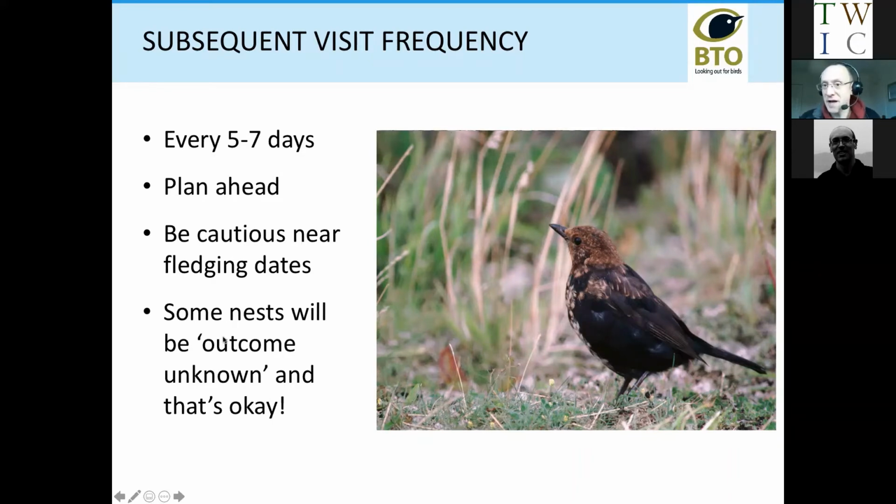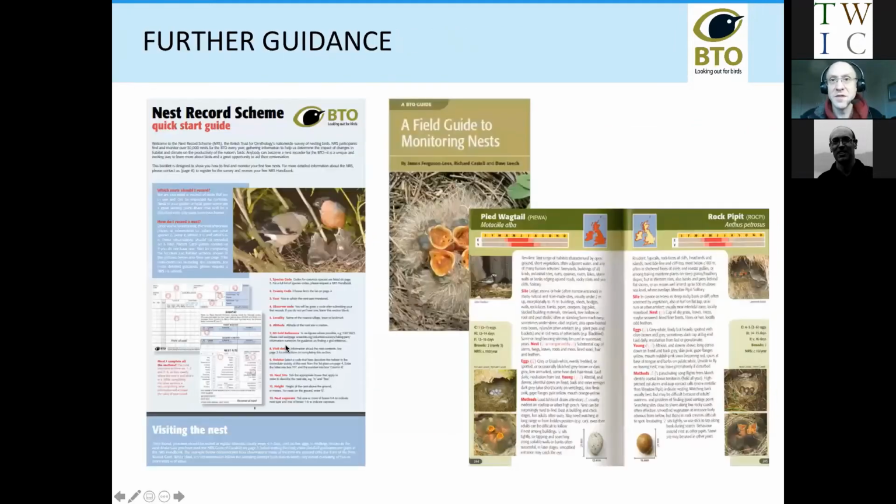So you'll go back around the time you expect them to fledge, but you won't be able to see the young birds anywhere. But equally, the nest doesn't look like it's been predated. It hasn't been ripped up or whatever. So you're thinking, well, I probably got off okay, but I'm not too sure. And that's okay. Even recording outcome unknown, we're going to get loads of information from that monitoring attempt. The dates that the eggs were laid and that the chicks hatched, brood size, still loads of information, even if we don't get the outcome. And we do have a whole load of great guidance as well.